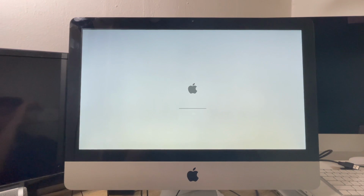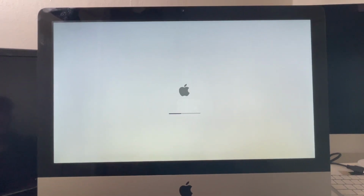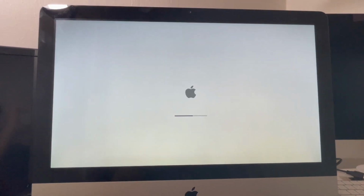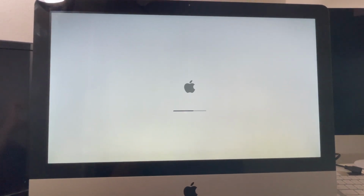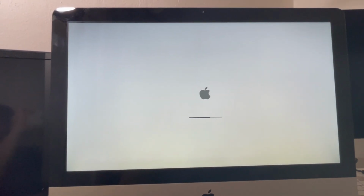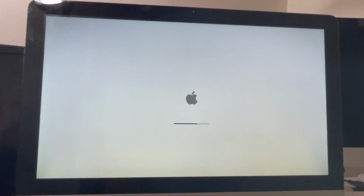Alrighty, we are in the second portion of the installation of High Sierra on this iMac. I don't know how long it's going to take. You never know with these kind of things. It could take 5 minutes, it could take 20 years. So we will see what happens after we get our time remaining.